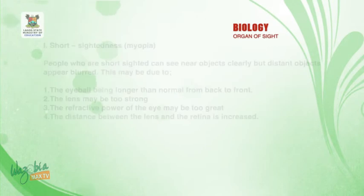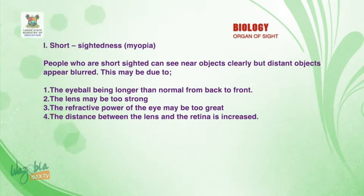Short-sightedness. People who are short-sighted can see near objects clearly, but distant objects appear blurred. This may be due to: 1. The eyeball being longer than normal from back to front. 2. The lens may be too strong. 3. The refractive power of the eye may be too great. 4. The distance between the lens and the retina is increased.